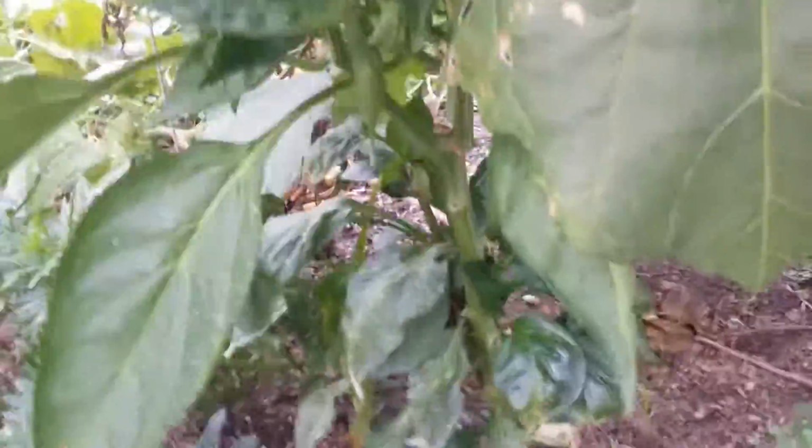My pepper plants, I don't know, they're not doing so well. These are my green bell pepper plants, and I don't know what happened.